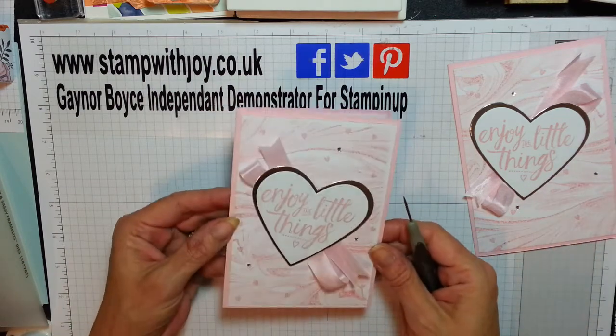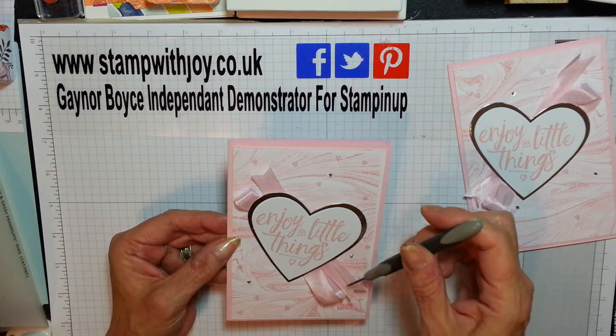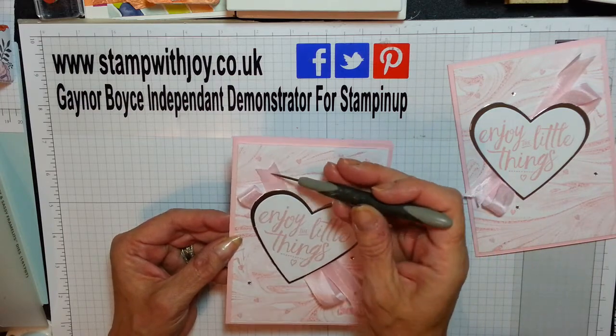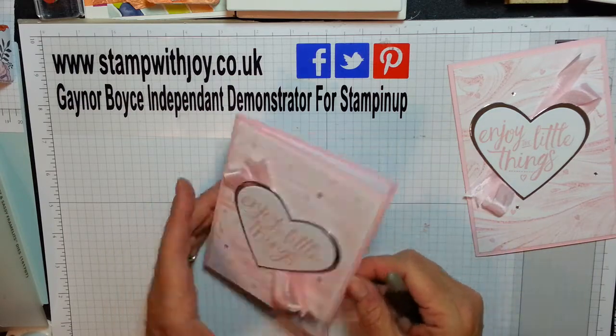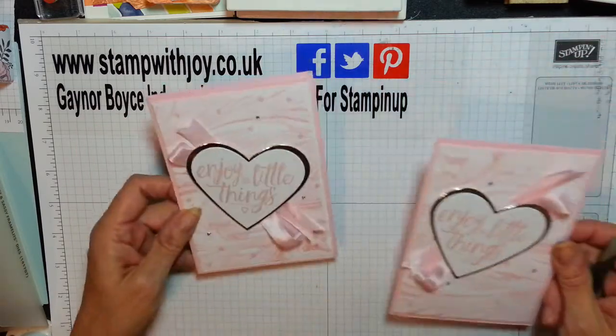That is such a pretty sweet card. If you wanted, you could have had a line of the silver sequins on the top of the ribbon to offset, but oh, absolutely beautiful. So there's my cards.